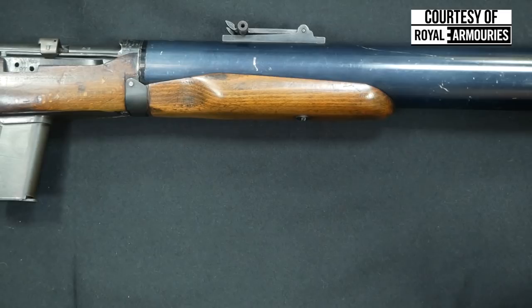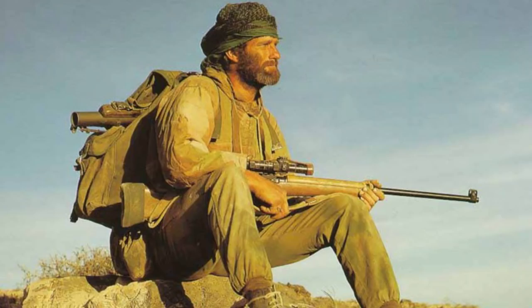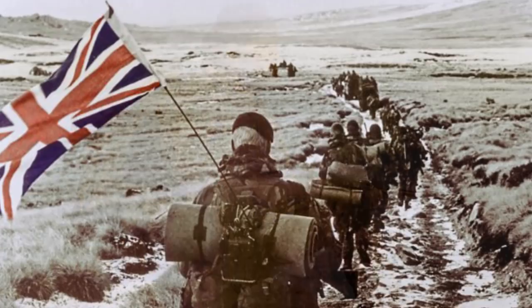In addition, the Welrod is rumored to have been in use by the SAS up until very recently, possibly even the 1990s or 2000s with some estimates as well. It wasn't only used in World War II, but it was also used in the Korean War. There was a documented version of it used in the Falklands War as well.